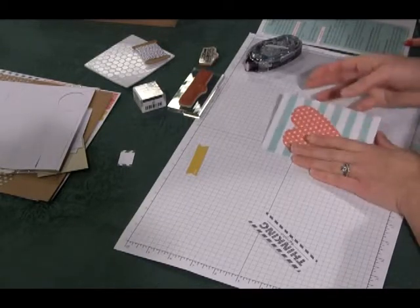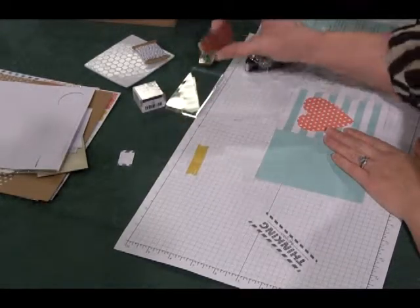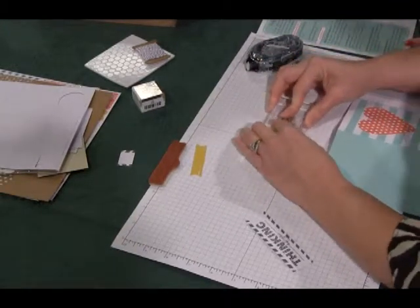So you're going to do this. And now since this is still flat, before I add any more dimension to this, I'm actually going to switch. So I'm just going to take this stamp off and we're going to switch to this one so I can stamp the back of my card.